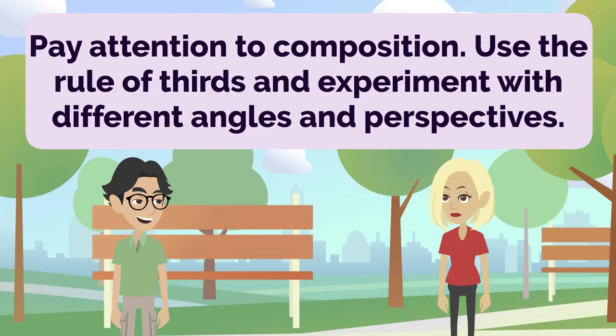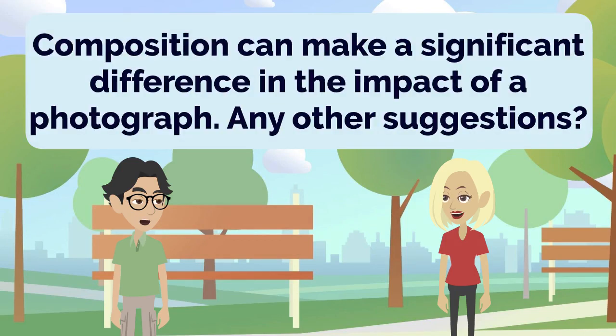Pay attention to composition. Use the rule of thirds and experiment with different angles and perspectives. Composition can make a significant difference in the impact of a photograph. Any other suggestions?